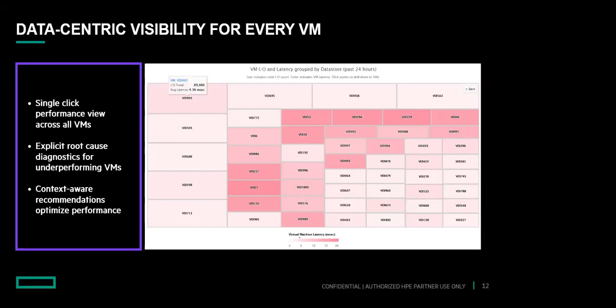Context aware recommendation on optimized performance, because it would give you context aware recommendations. That means whatever contextual data the AI has, if it is running a similar amount of workload in some other end customers' databases or data centers, what sort of best practices they are running, it should know, and it would guide you to get the best performance out of that.